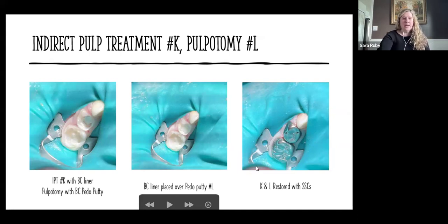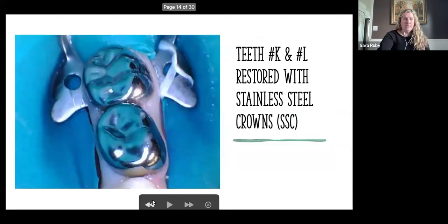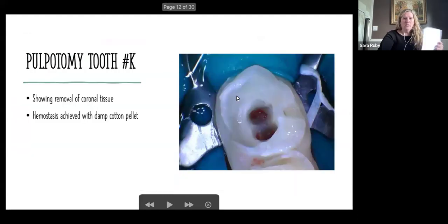But real quick, going back to my pulpotomy slide, I want to talk about formocresol. I used to use formocresol for years, but the time of the pulpotomy was a lot longer than using the putty, because you have to get hemostasis, and then you put in the cotton pellet with the formocresol, and that's supposed to stay in there for 5 minutes. And 5 minutes is a really long time when you're working on sedation, and I don't want to have to wait 5 minutes.